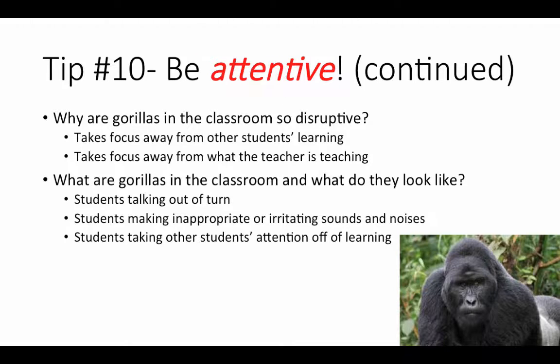Students talking out of turn, students making inappropriate or irritating sounds and noises, students taking other students' attention off of learning. So we've got to be laser-focused and attentive in the classroom, and please do not be a gorilla in the classroom. It hurts your teacher's ability to teach. It takes away from your peers' learning, and it takes away from your learning.